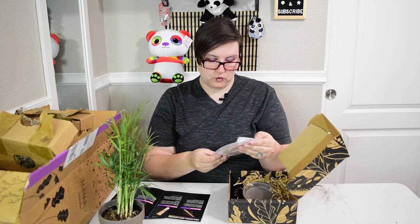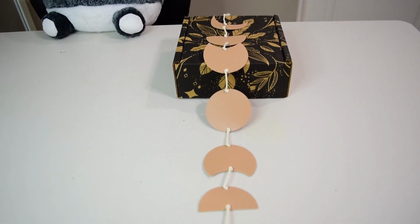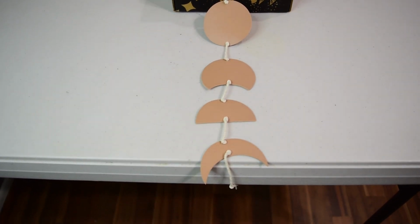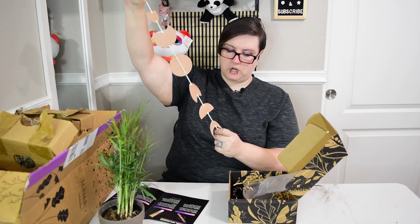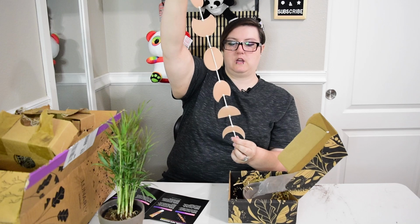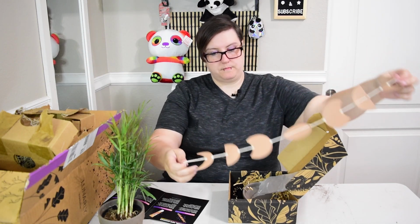Then we have the lunar wall hanging. Give your space a celestial upgrade with this lunar wall hanging. It's part decor, part reminder to always set your intentions and live each day with purpose. So it's a piece of string with some leather cutouts in the different phases of the moon. So there's that wall hanging.